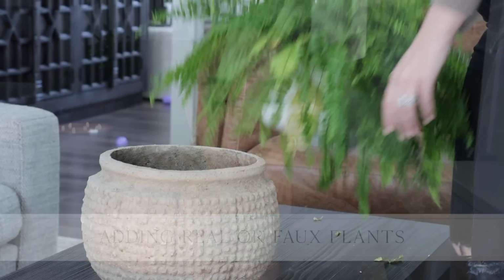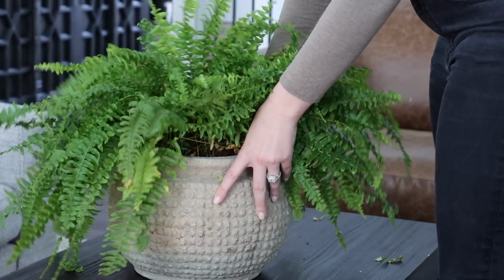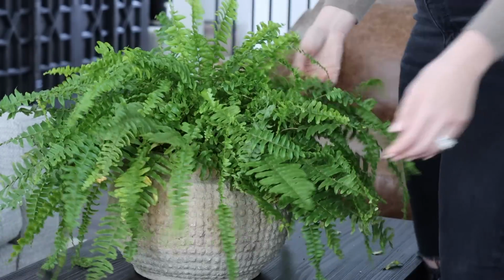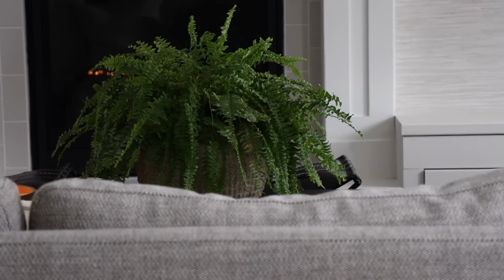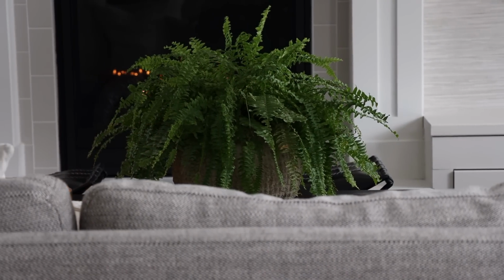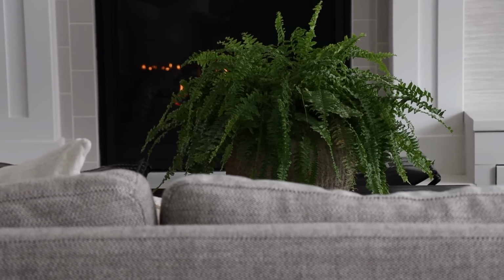Adding plants to your space is a beautiful and simple way to add life to your living room, also to make it feel really cozy. Now, even if you don't have a green thumb, you could always start with a really simple plant that's pretty hard to kill, like a cactus if you want. No, I'm just kidding. I don't have cactuses, but I have a really nice Boston fern that sits on the coffee table behind me that you guys can probably see.